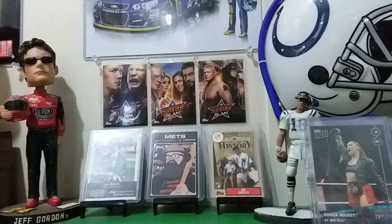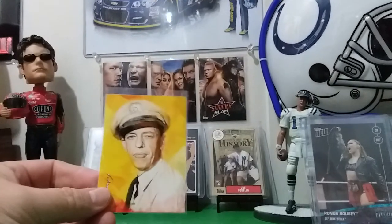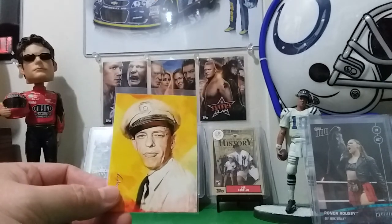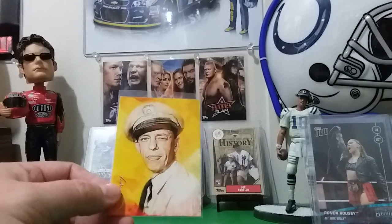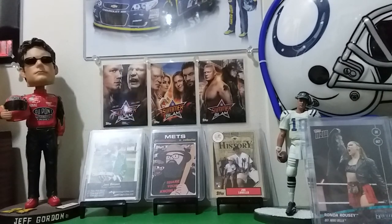And TV, I picked up a Don Knotts, 17 of 50. It's my favorite TV show when I was growing up, Andy Griffith Show. So I had to have a Don Knotts. All right, that's all of those. I just wanted to share those with everybody.